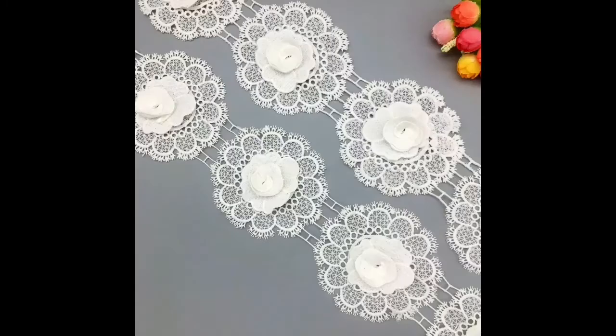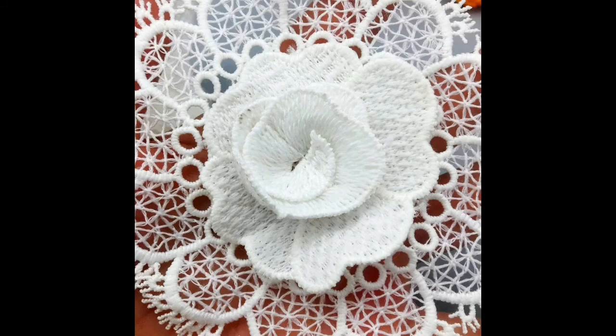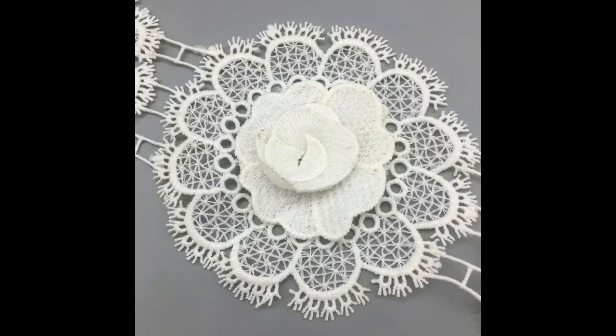Very pretty. Then 20 of these white mesh trim flowers, £3.75. These are 10 centimetres in diameter, and these are super delicate looking. Look, they are just gorgeous. Oh, I love them.